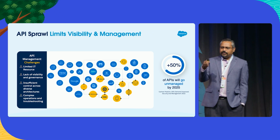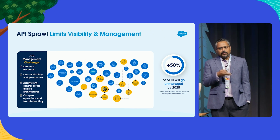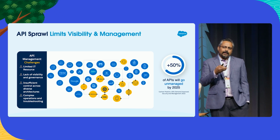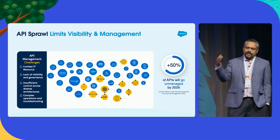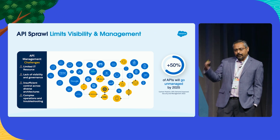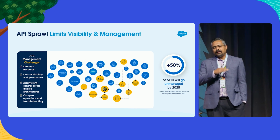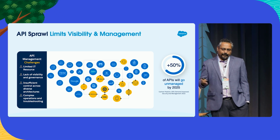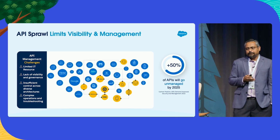Now, without enough visibility into all those APIs, what happens is you start off new projects by having to build everything from scratch. Now, as your application network gets more and more complicated, this problem only starts compounding from there. There's nothing that we can do to stop it, but we have to have a process to solve this problem, and that's what we are going to talk about today.